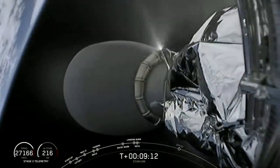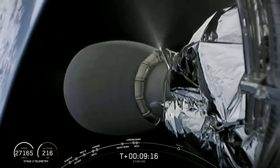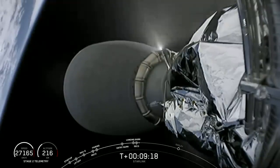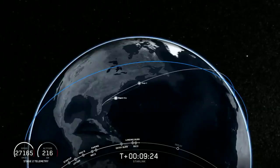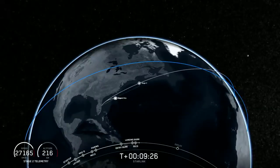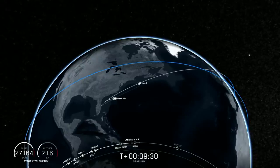Okay, stage 2 FTS is saved. We were expecting the call out for landing, and we obviously didn't see it there on the drone ship. So let's look back at stage 2. Newfoundland AOS. And we clearly did not make the landing this time. However, stage 2, we have confirmed SECO, which is second engine cutoff.